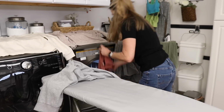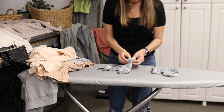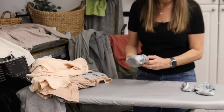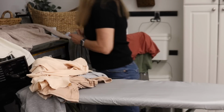I have a lot to do most days, but there's quite a bit more that I need to get done today, and if I don't fold the laundry first thing, there's a good chance it won't get done at all. Having a laundry routine helps me to stay on top of the laundry, and it's much more manageable for me if I just fold one load of laundry a day.